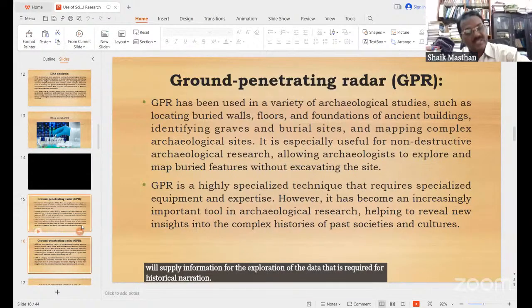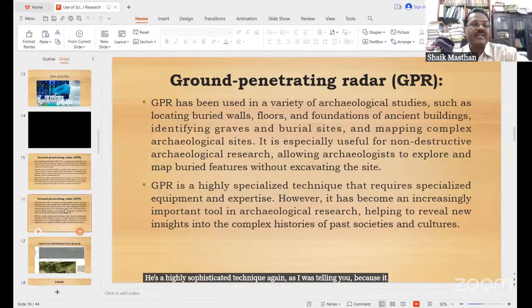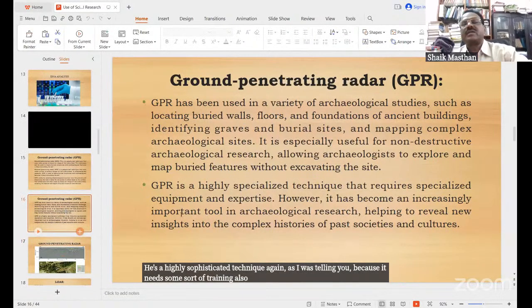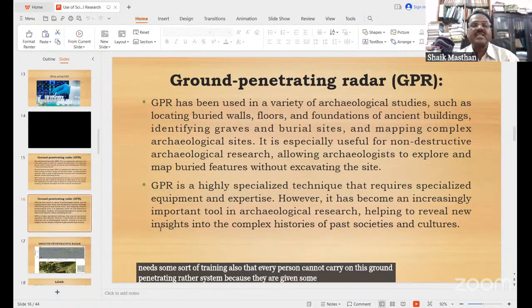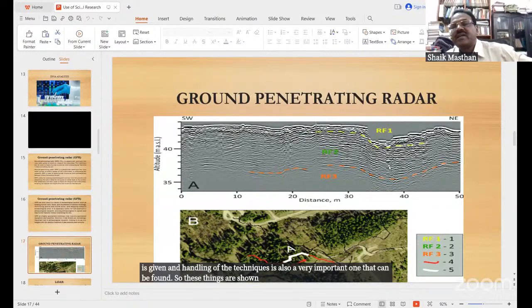It is a highly sophisticated technique, as I was telling you, because it needs some sort of training. Not every person can operate this ground penetrating radar system. Pre-training is given, and handling of the technique is also very important. These things are shown in a graphic picture.